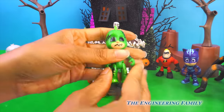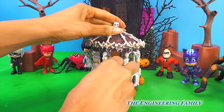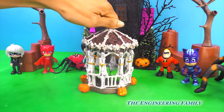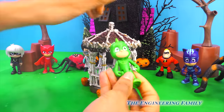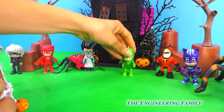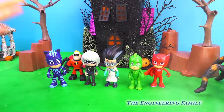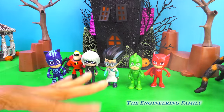Okay, Gecko, are you ready to go back into the spooky chamber? And let's see if you can change back! See if Gecko is back to his normal self. Yes, he is! Awesome! Hey, Gecko! Wow, people at home, I'm so glad this magic spooky chamber worked! And I'm so glad we have our friends back! Oh, wow, I'm so glad our friends are back! Thank goodness we had our magic spooky chamber!